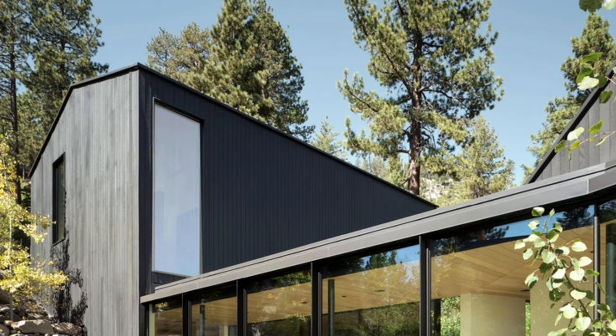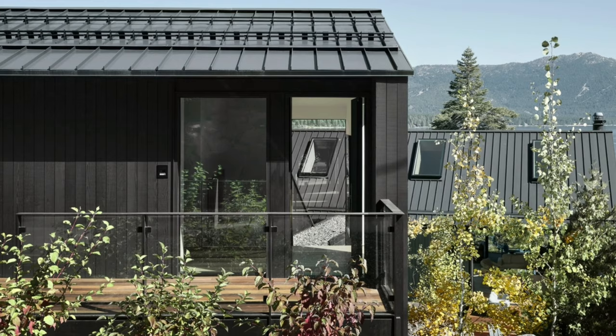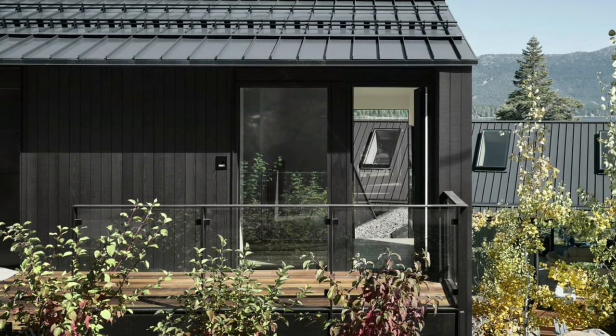On the second level, the great room and kitchen expand the entire east-facing facade. Adjacent, snuggled against the hillside, an intimate deck and lawn offer refuge from the cabin's expansive entertainment area.